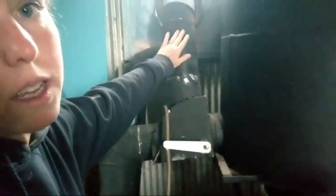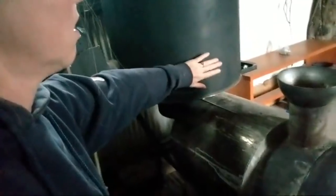The nice thing is that none of this is hot enough to catch fire. So I've got this stick here right against this junction box, and I can touch it. I can touch this. I can touch this. And I can touch this. And I can touch the stove. I can touch every part of the stove because these parts, this is aircrete in here.